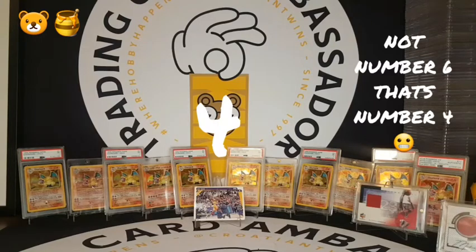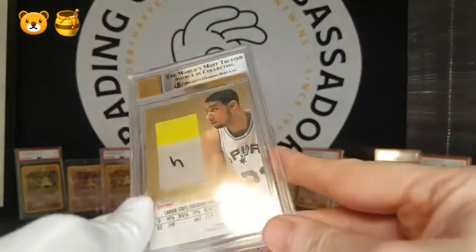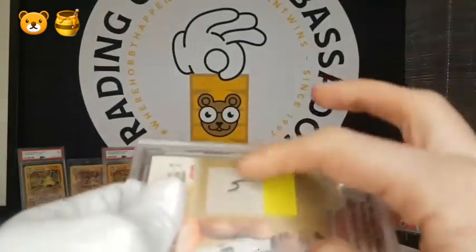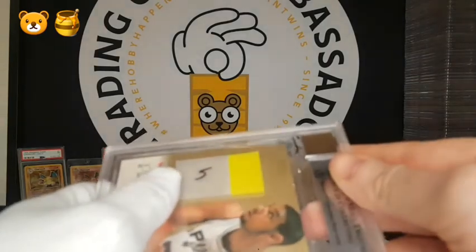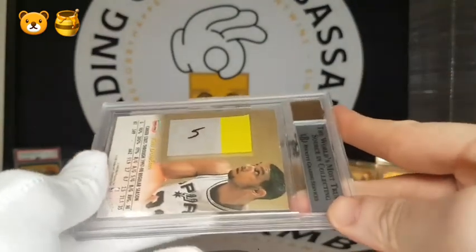Number 6. I traded for this one 2 years ago in Chicago at the National with my good friend Justin, and it looks like this from the back. This is the back side. Actually, this is the trade value. So I still have the sticker from Justin G. He had it at 5K. And yeah, I will just keep the sticker forever.